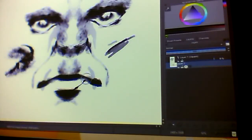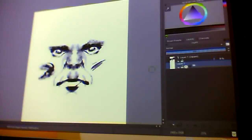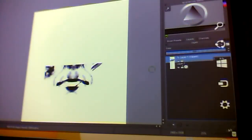Oh, it's a person. Who knew? Yeah. What else is cool in Krita?